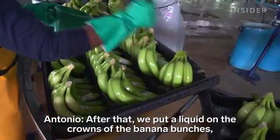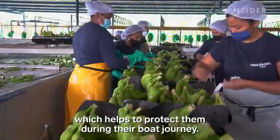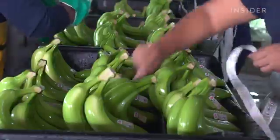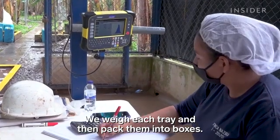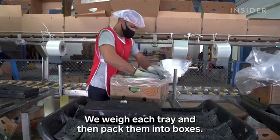Posterior a eso viene la parte de sellado, cubierta de coronas para el tema de protección para el viaje. Next come those famous stickers. Pasa a la etapa de pesado de la bandeja y por último está el área de empaque.